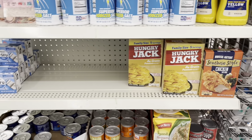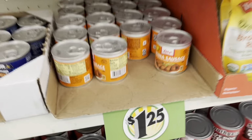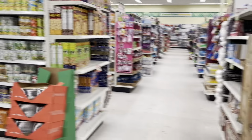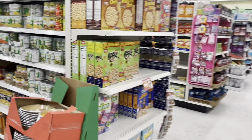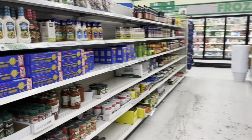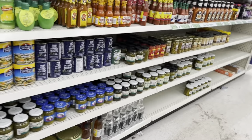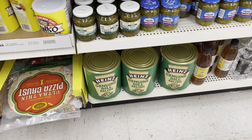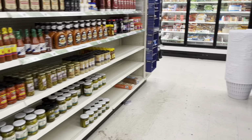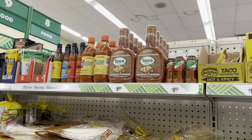The Southern style chicken fry mix. They have Vienna sausages. Libby's Vienna sausages. What are these? Oh, those are like beef, chicken, and pork. I literally thought all the exciting stuff was over. And then I went down that aisle and I got excited. I already showed you guys this huge, huge thing of Heinz relish. But why is it so big? Why? They sell taco sauce now?